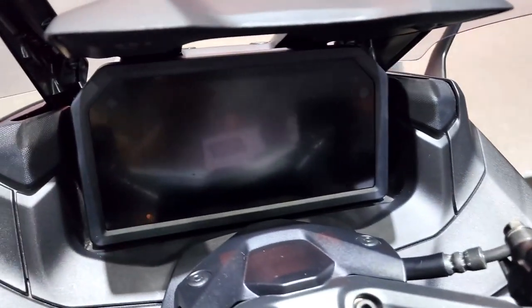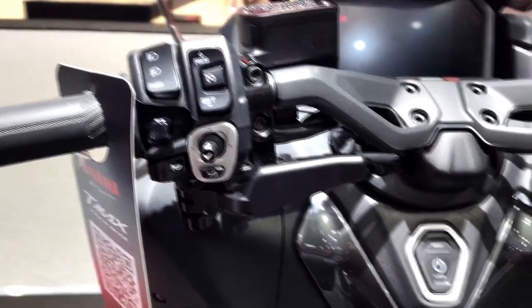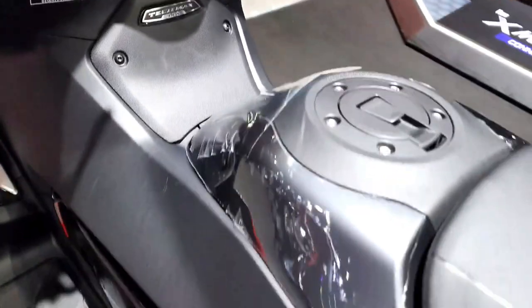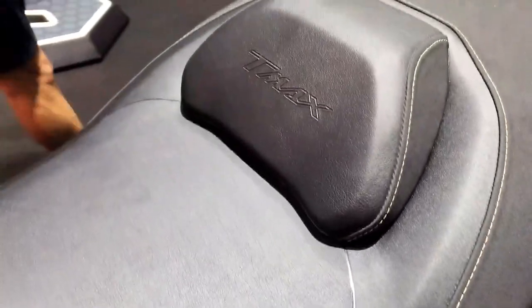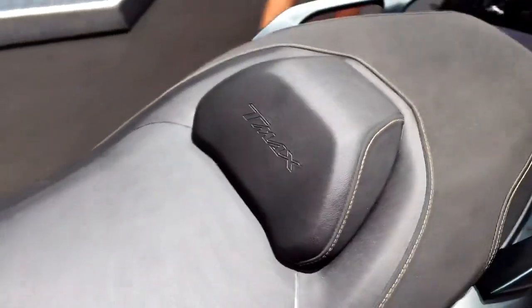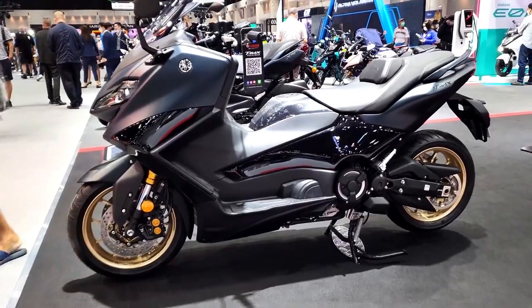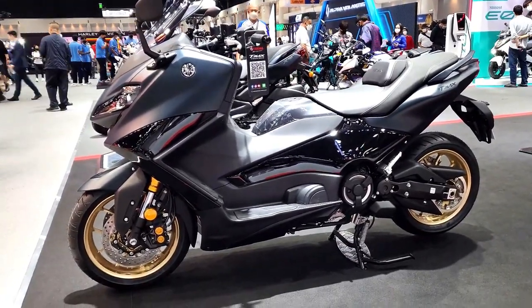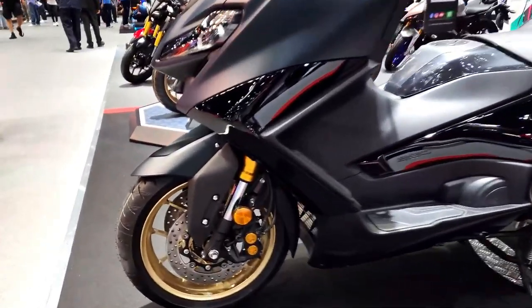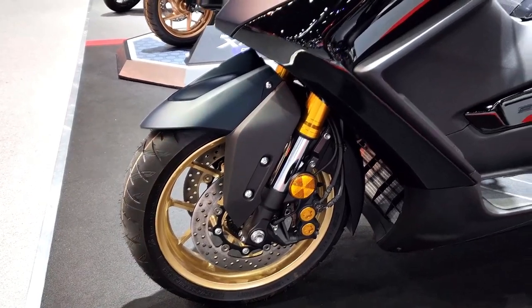But the TMAX 560 TechMax isn't just about performance and comfort, it's also a smart and connected scooter. It has a full-color, 7-inch TFT screen that offers full-map Garmin navigation and smartphone connectivity. This allows you to stay connected and navigate to your destination with ease.